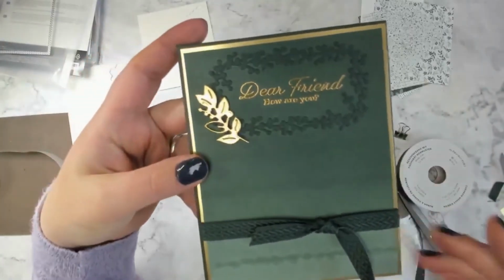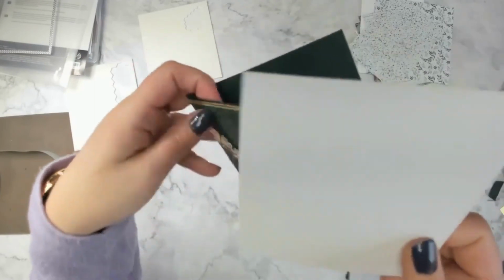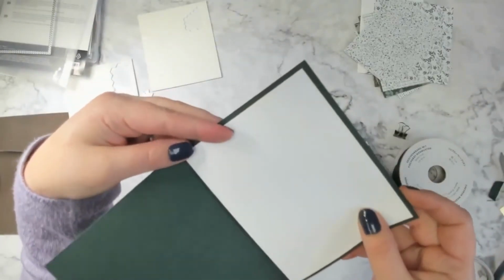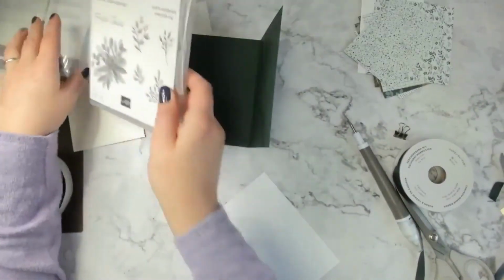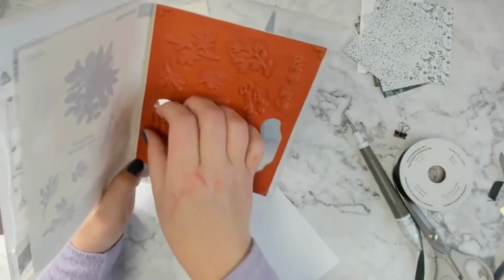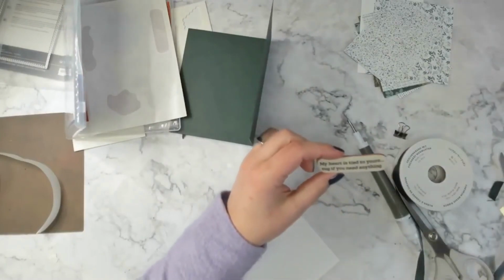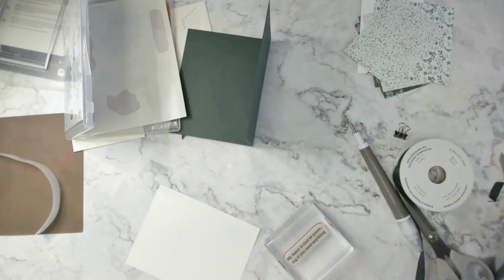And for the inside, I would definitely add a piece of basic white for the inside so that you have a nice pretty spot to write on. In fact, let me go ahead and do that. So the one that I chose for this card for the inside is "My heart is tied to yours, tug if you need anything." And I'm going to use Evening Evergreen to stamp that.